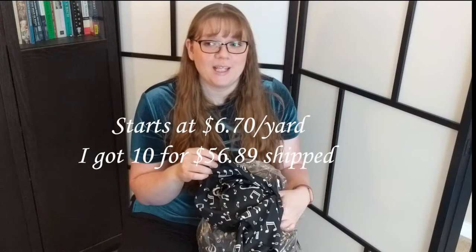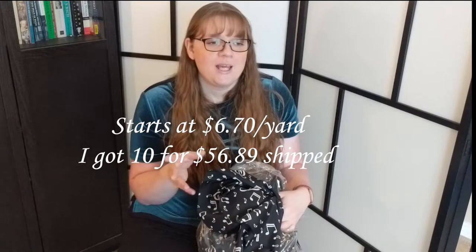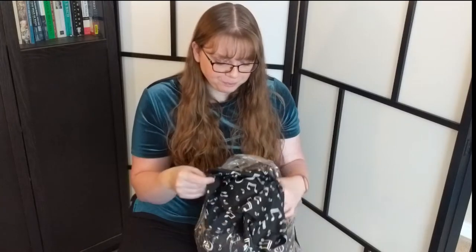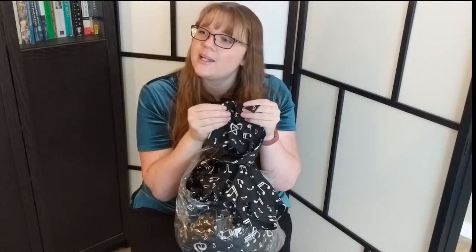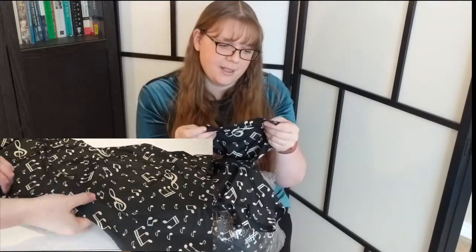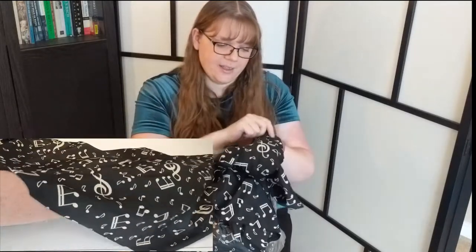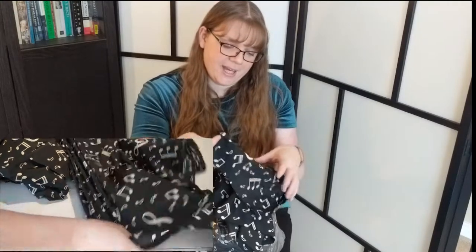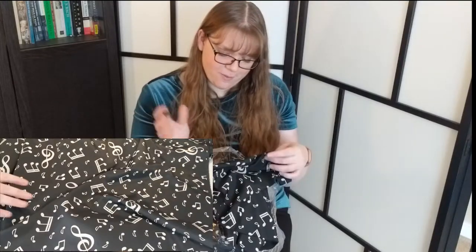It was something like $4 or $5 a yard total, and I could not resist. So I got 10 yards because I had wanted to make quite a few things from it. It's kind of a sheer one. It makes that sound a little bit because it is polyester, but it is very, very neat. It looks really nice. We'll make a beautiful dress, beautiful shirt, and that's why I got 10 yards, because it's music themed. And so this was from fabric.com.